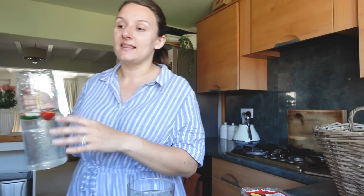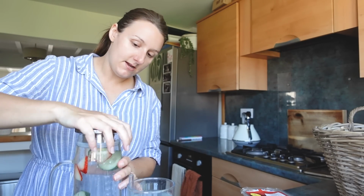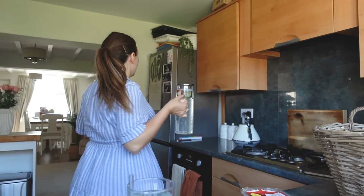Head out into the garden, enjoy a bit of sunshine before it gets too hot, and then do a bit of housework, I think. Oh my goodness me. Right, there we go. All done, ready for the fridge.